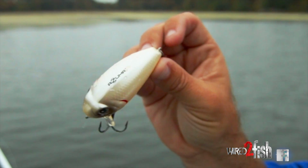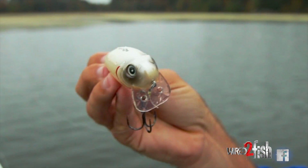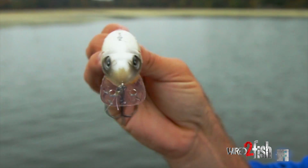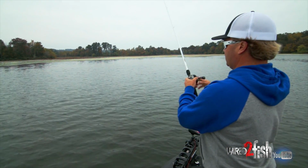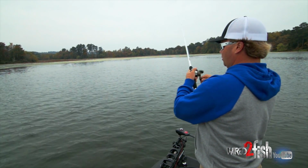This one's really cool. It's got two little holes right in the paddle, and it really keeps that lure on the surface, running true, coming across the surface of the water. And I'm telling you, it is dynamite. You see some wicked blow-ups with it.